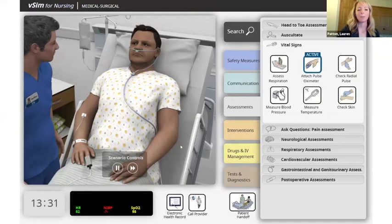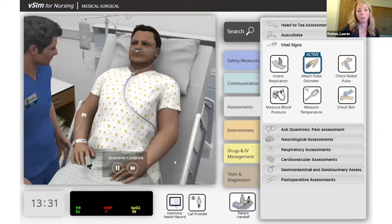If we take a look at the bottom now, we can see that we now have his oxygen percentage. And we could go ahead and continue to obtain whatever vital signs we think are pertinent at this time. I will go ahead and tell you now what happens to Mr. Shapiro if we were to continue the simulation. It lasts approximately 15 to 20 minutes. The patient scenario continues to unfold.